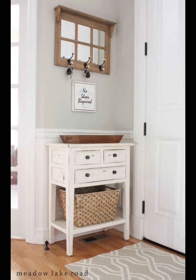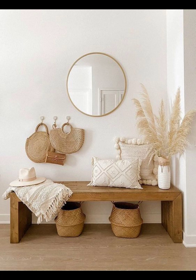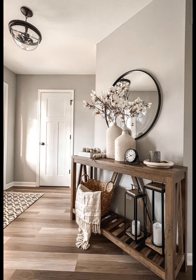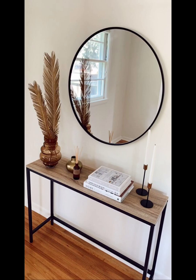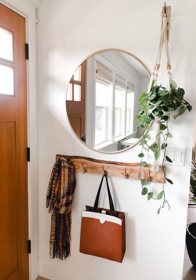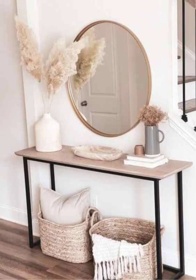Make it modern and clean with a slim console table. Hang wall-mounted hooks for coats and bags to save space. Choose natural colors like white and grey for a calm and simple vibe. Add a fashionable umbrella stand for rain days, functional and stylish.